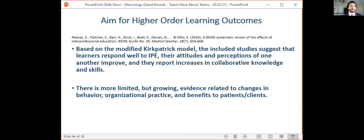The second challenge, I think, to be informed by, but also learn from and extend the literature, is to aim for these higher order learning outcomes. So as we think about where we want our students to get, we don't just want to assess how do you feel about teams, what are your perceptions of a team experience, but we really want them to be working on the communication skills. We really want them to articulate the roles and responsibilities of other members of the team. When do I refer? How do I communicate using something like SBAR or other TeamSTEPPS tools? Maybe our students are wondering how we resolve conflicts as teams, right?